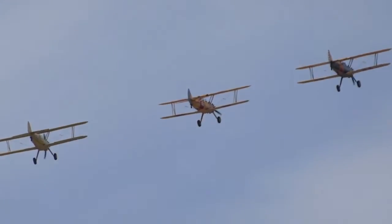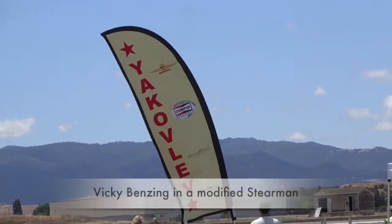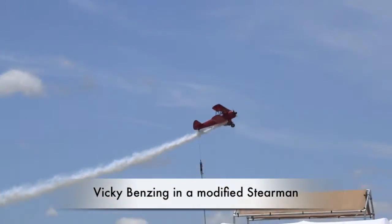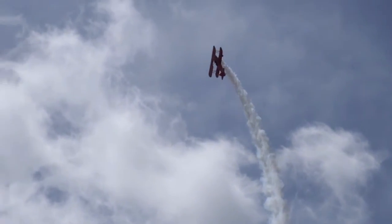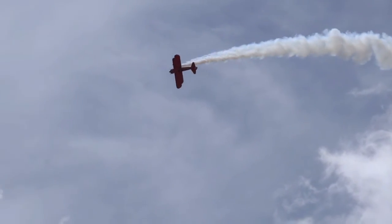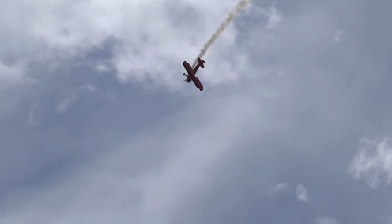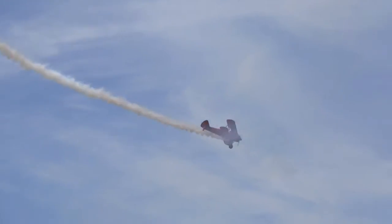Now, coming in from the left, Vicky, in her 450 horsepower Stearman, is going to show you a little bit of what we referred to earlier as good old-fashioned barnstorming or circus flying, as she pulls the nose of that beautiful red 450 Stearman up and over the top for a perfect inside or barnstormer's loop. Good old-fashioned oval-shaped looping maneuver, and that's what they call the barnstormer.